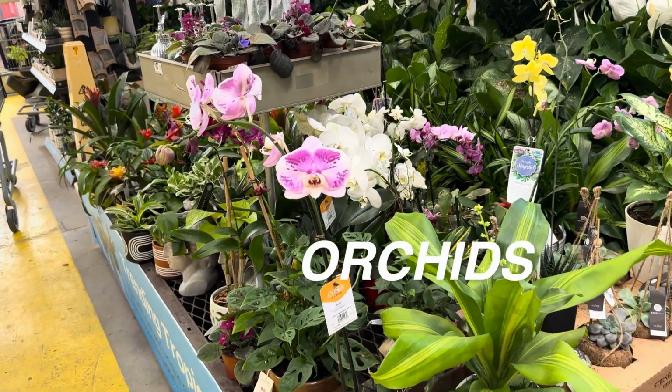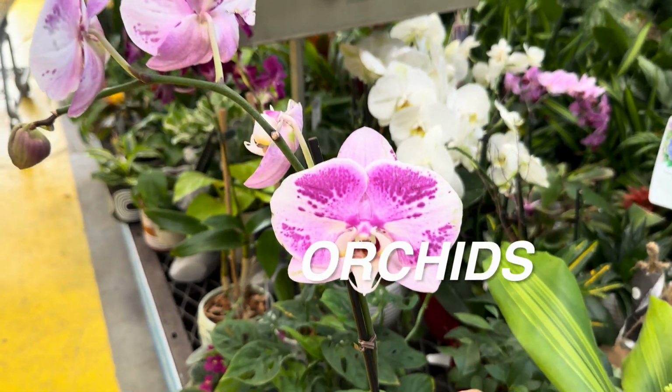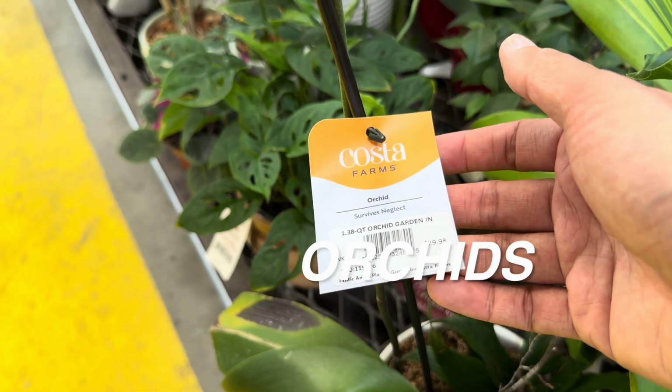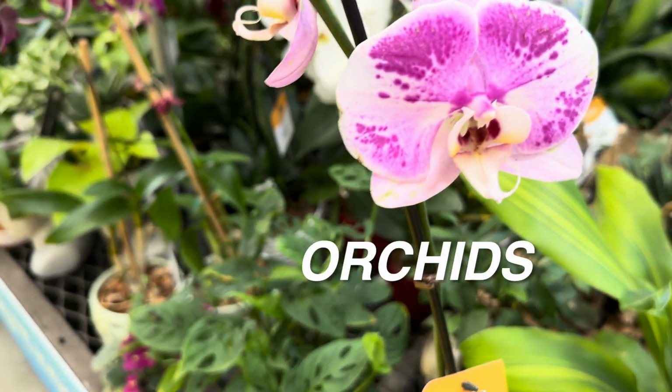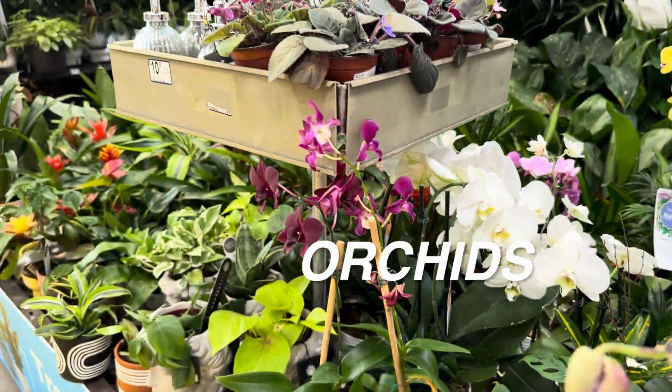Can't go to a big box store without seeing a beautiful Phalaenopsis orchid, especially at Lowe's. Lowe's has quite a bit of a selection when it comes to orchids, whether it's a Phalaenopsis orchid, a Vanda orchid, a Dendrobium orchid, a Calathea orchid. They've got so many varieties.